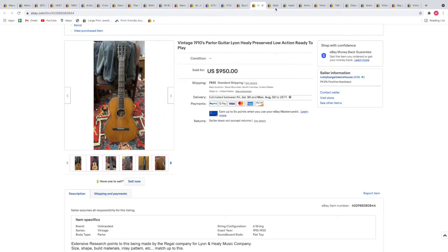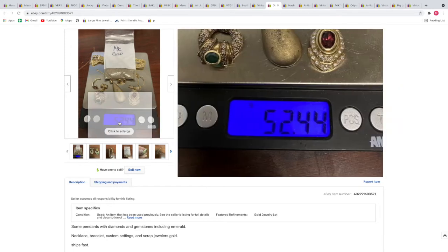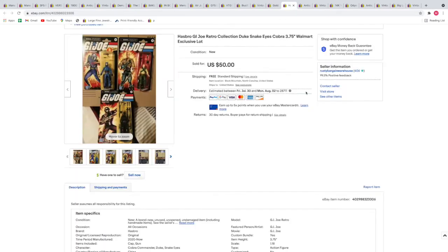Made about $300 profit. Here's another example of a gold scrap lot, broken pieces of stuff, some stones, some diamonds and such. I sold this 52 grams for $1,715 because it was 52 grams of 14 karat solid gold. And then here we go, Hasbro G.I. Joe Retro. These are the ones that come out at Walmart and Target right now. Really awesome. I paid $12 a piece for these, so I was $26 roughly in, and basically doubled my money there after fees and shipping. I really only probably turned about $20 profit, but it's better than nothing.